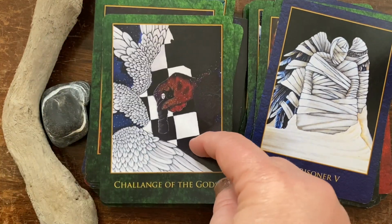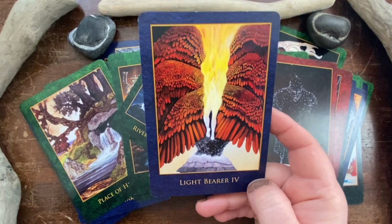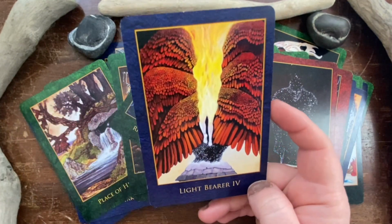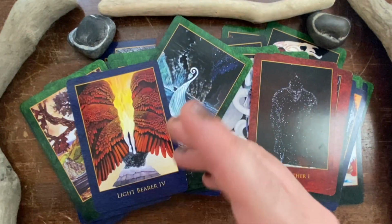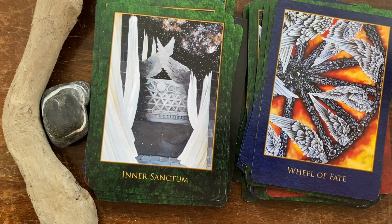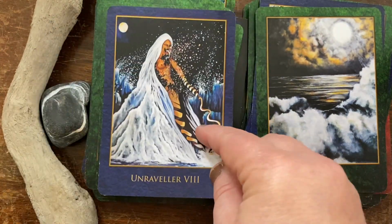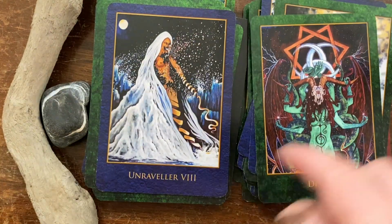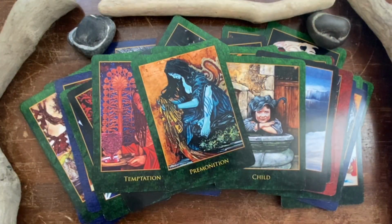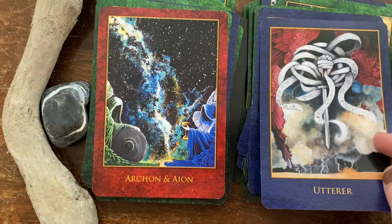So this really is a very unusual deck. This card here shows the reason why I was first attracted to it. I loved the artwork with all the feathers, so I was attracted to it on kind of a shallow level to start with, but I've since really begun to connect with it. You have the Morrigan in there, washer at the ford, which is wonderful too. Yeah, so I love it.